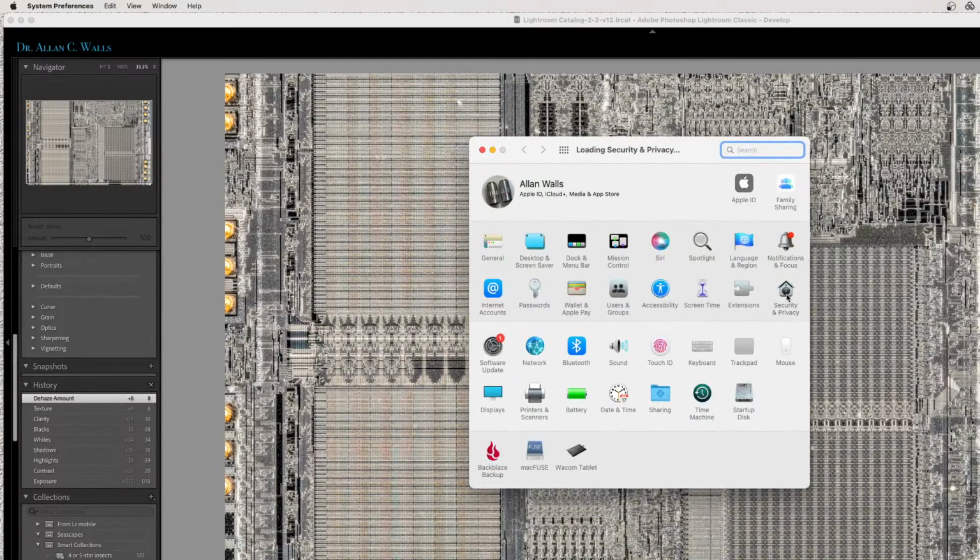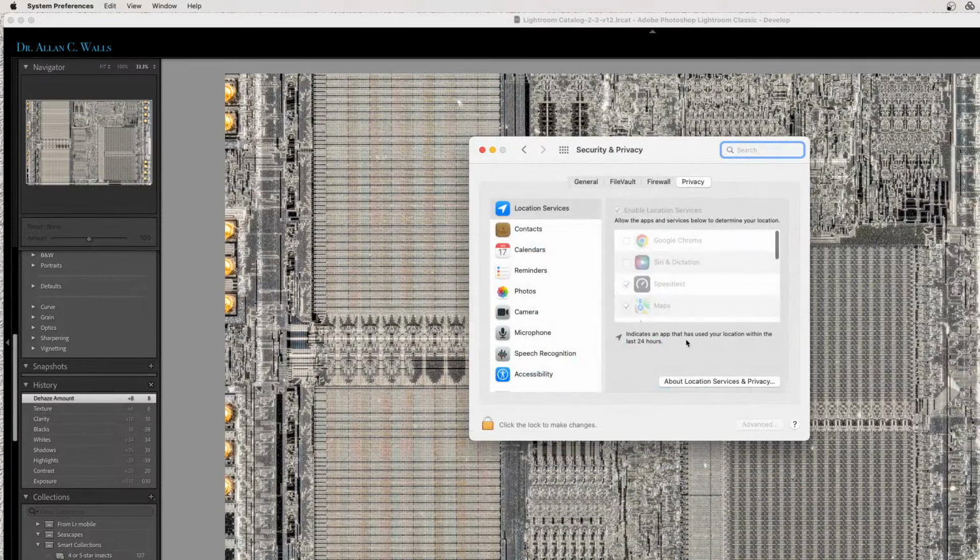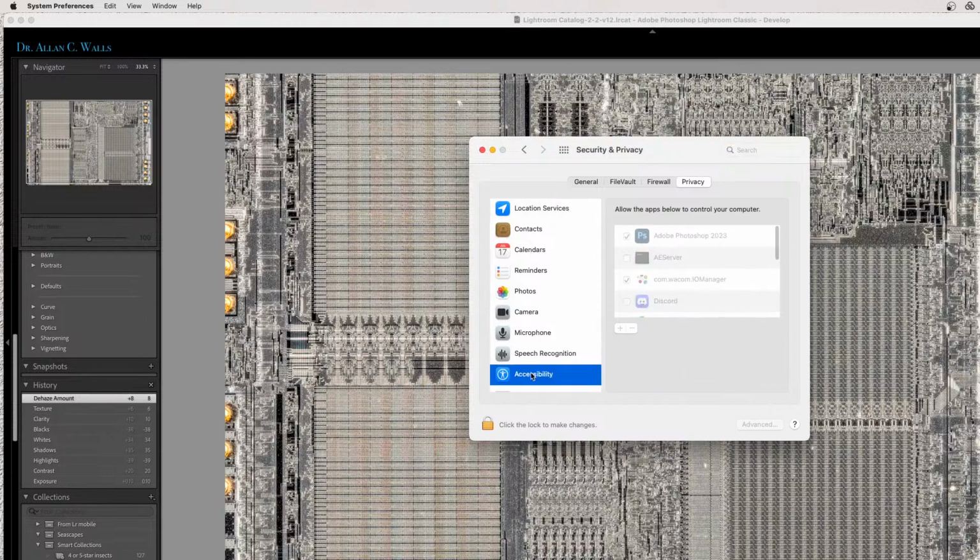It's in here. Security and privacy. And yeah, it's under accessibility, I feel pretty sure. You have to give the app permission to control your computer, and that's where you'll find it. And there's probably a rule against putting your security and privacy page from your computer on the internet, so I'll probably stop doing that now. That wasn't very clever. All right.